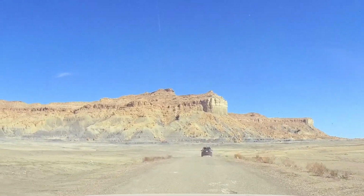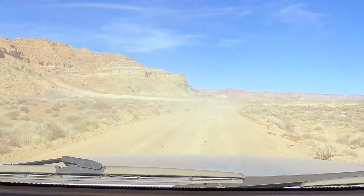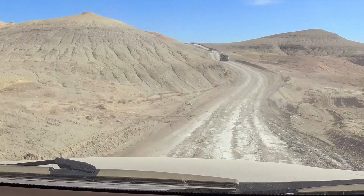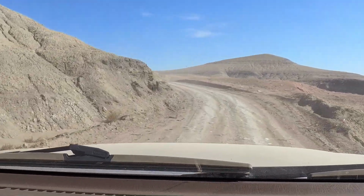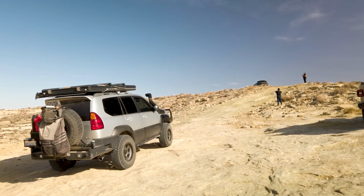We're now on the off-road trail into Alstrom Point. It's like driving through Mars. Not that I've driven through Mars before, but let's embrace our imaginations for a bit. Just a scenic dirt road until the gatekeeper. After dirt roads aplenty, we finally come to a section where things get a little more interesting. Let's see what's going on.